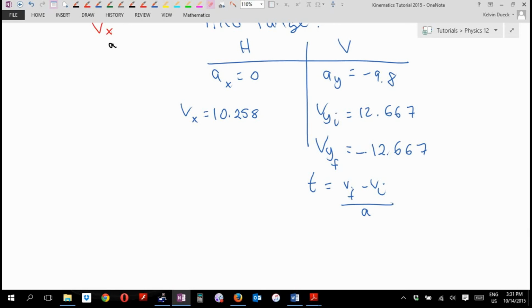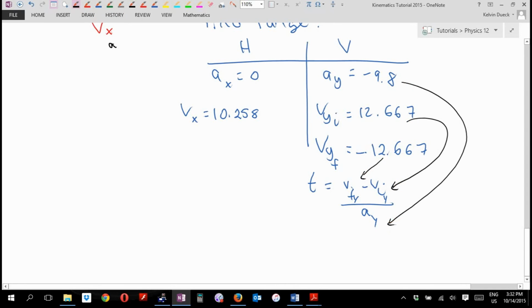I got cocky on a test that was dumb. You spend most of your time finding time. And I should have gone, hey, vertical, hey, vertical, hey, vertical. And I can find time. I can put that number there, that number there, that there. Then, once I have time, it's going to be the same old, same old.